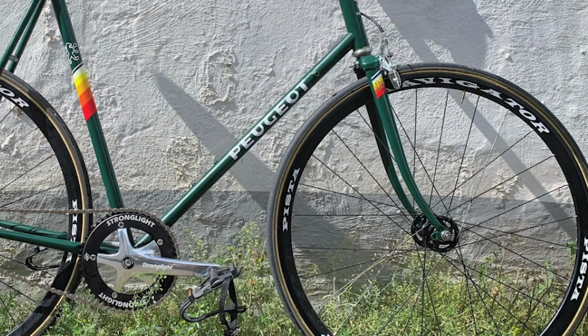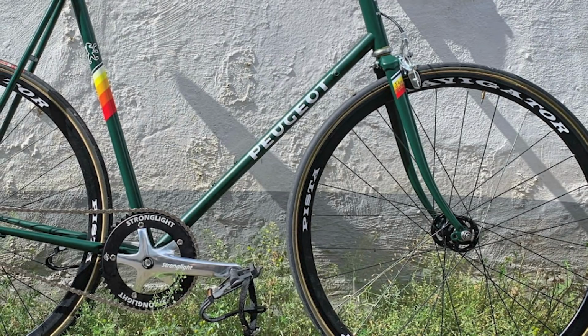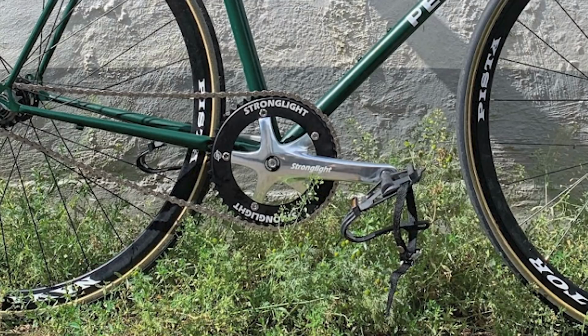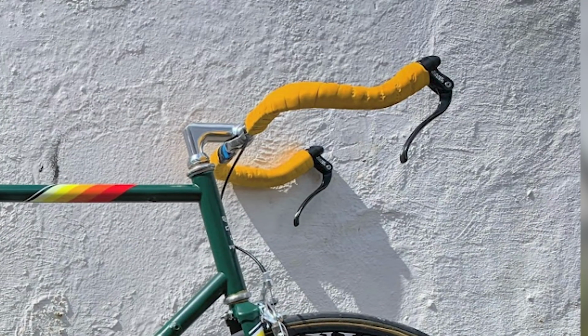Did. But yeah, he found a nice pair of Pista Navigator tubulars as well, fitted some Vittoria Rally tubs to those wheels, and he's running a Stronglight 2000 crankset with a fixed gear 49/16, nice ratio. Finished it off with some bullhorn bars and some Cane Creek bar end levers.